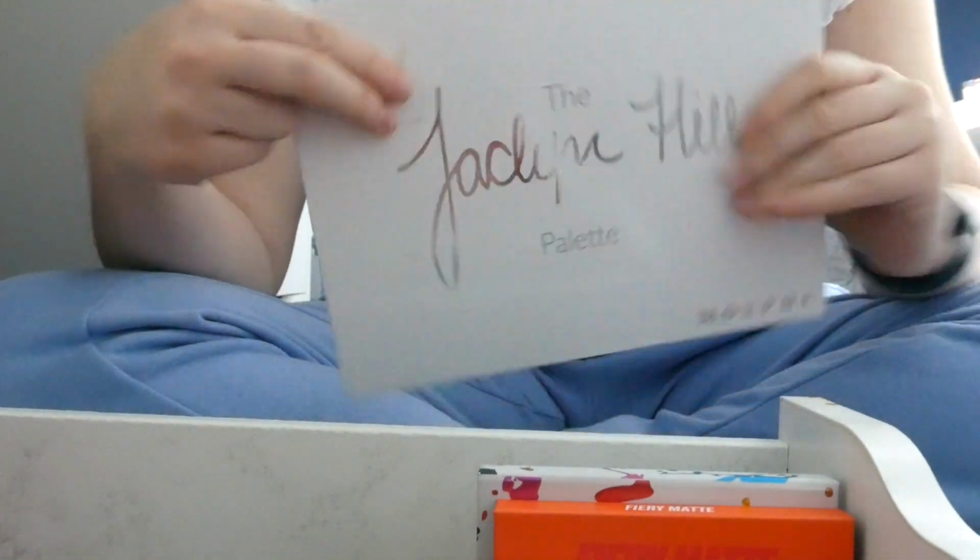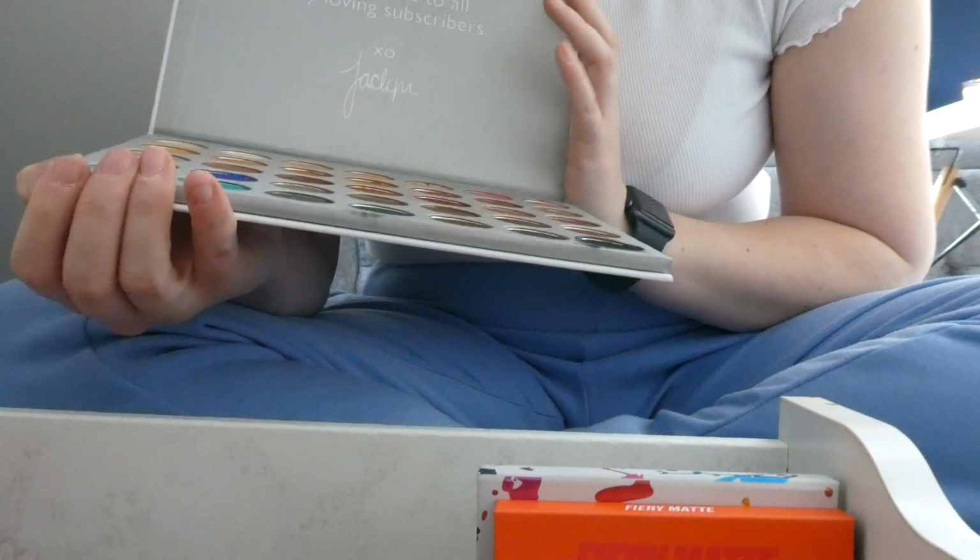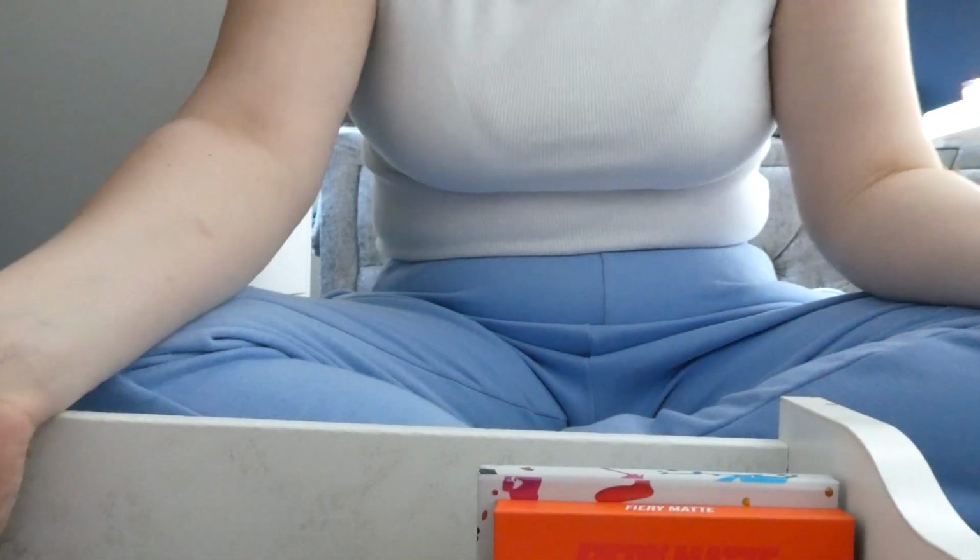This is the Jaclyn Hill Morphe palette. It's the original one. I'm keeping it. I barely ever use it, but I'm keeping it because apparently the formula got changed and I have the old formula. So I'm going to keep it because apparently the new formula is rubbish.